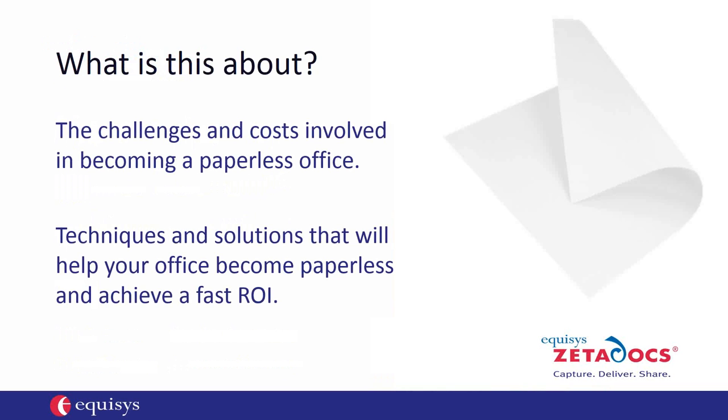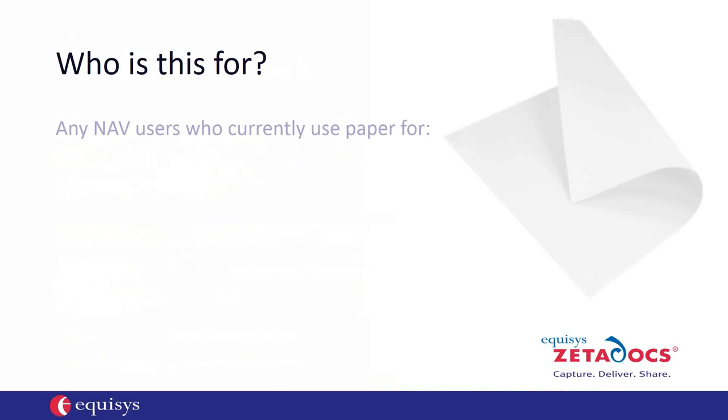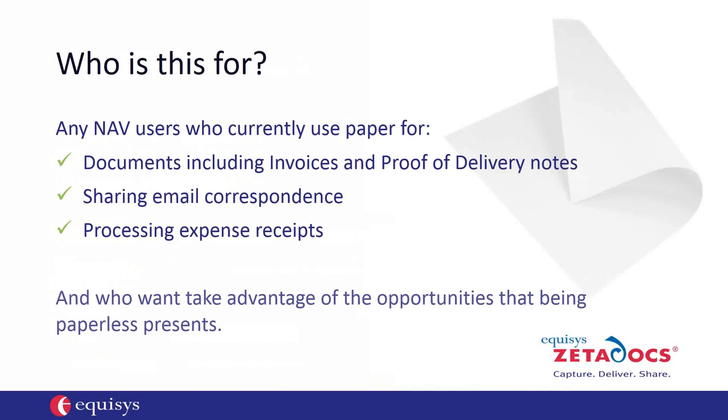We are a developer of document management software ourselves. We have moved away from paper and saved our company thousands of dollars by shifting to an electronic filing cabinet. This webinar is designed to help you see how you can benefit from document management solutions.